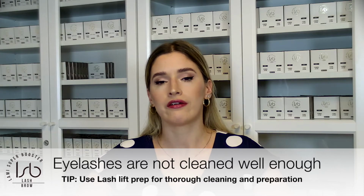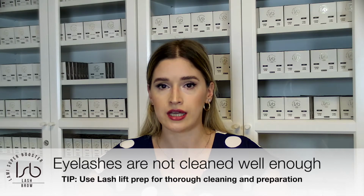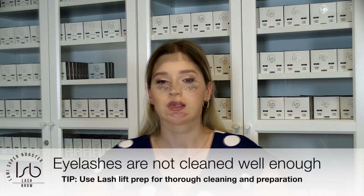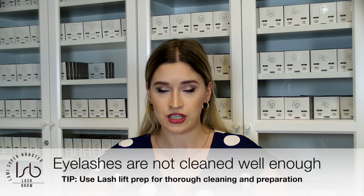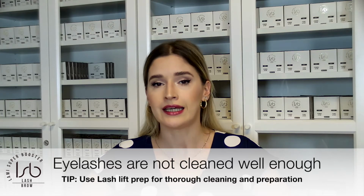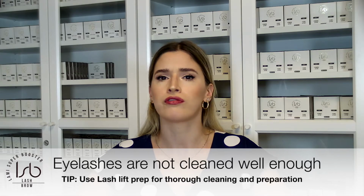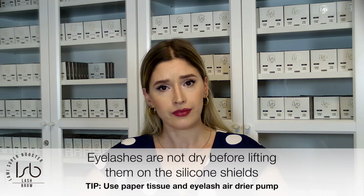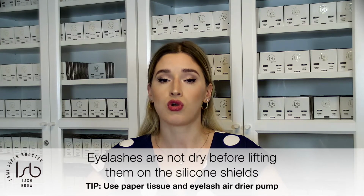So it is very important that we clean the eyelashes really well, and that we also use the primer or the prep, because the prep helps to prepare the eyelashes for the lash lift treatment. It helps to remove all the residues of the oil, of the film, of any dirt that can be deposited on the eyelashes.